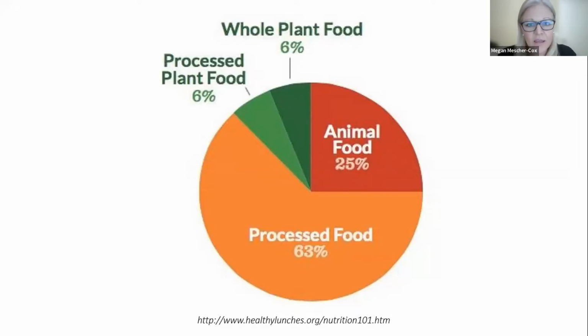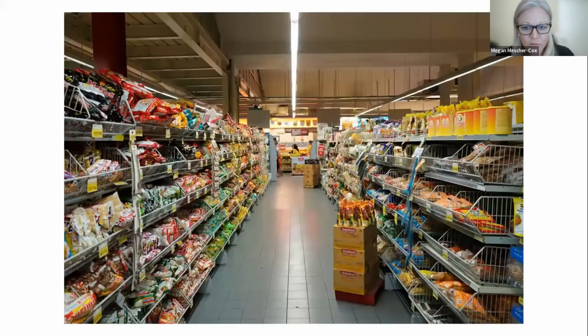This is the typical standard American diet: 63% processed food, 25% animal food, 6% processed plant food, and only 6% whole plant food. So please keep in mind when you go into a supermarket, the supermarket's job is not to try to get you healthy and provide a nice, healthy, beautiful diet. The supermarket's job is to sell food. So if this is what people are eating, then this is what is going to be found in the store because they've got to move product, right? So you go in the store and you'll find this.